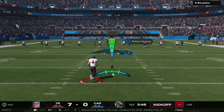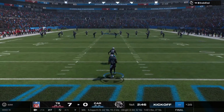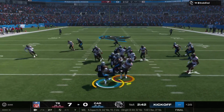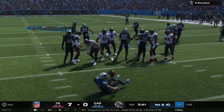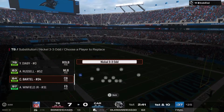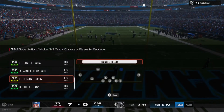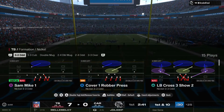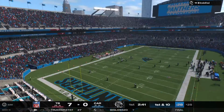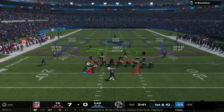McLaughlin has it on the tee, and he's ready to send this flying. Returnable from the 1. This return makes it up to the 25. They'll get this drive started. 1st and 10. Let's go now.